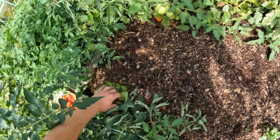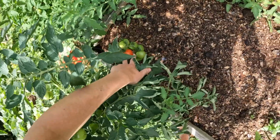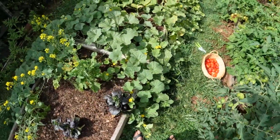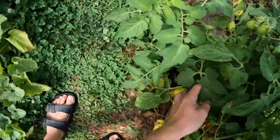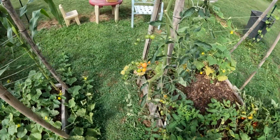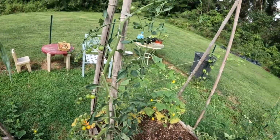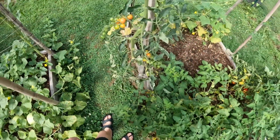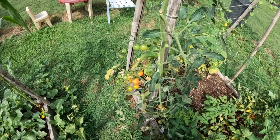Now this was the volunteer that popped up. That guy is almost ready, but not quite. Oh, there's the sun. That guy ready? Not quite. Okay. This sun sugar has been strange in that it is not ripening swiftly. It's a bunch of fruits, but not doing it. I'm not sure why.